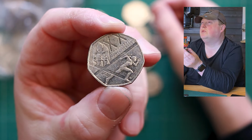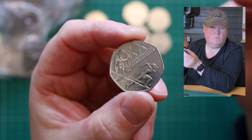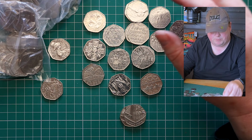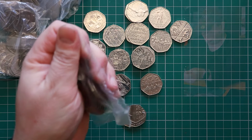There we go, that's a new one for us this week. That is the Commonwealth Games 2014. Edinburgh, I'm gonna say. It's one of the two. I've got a 50-50 chance of being right on that one. Right, another bag, cracking on.